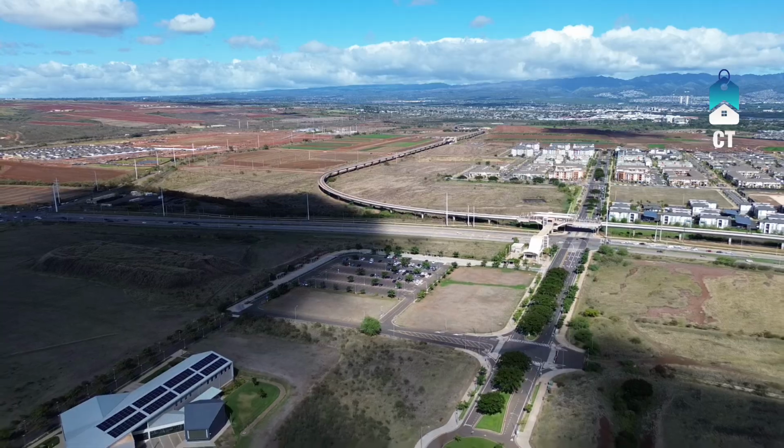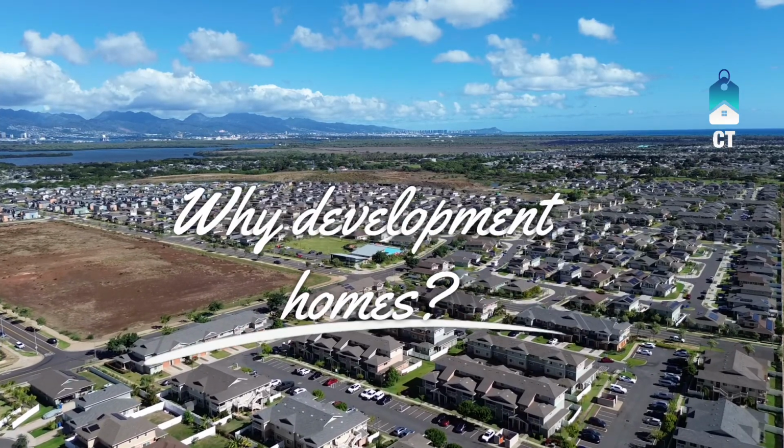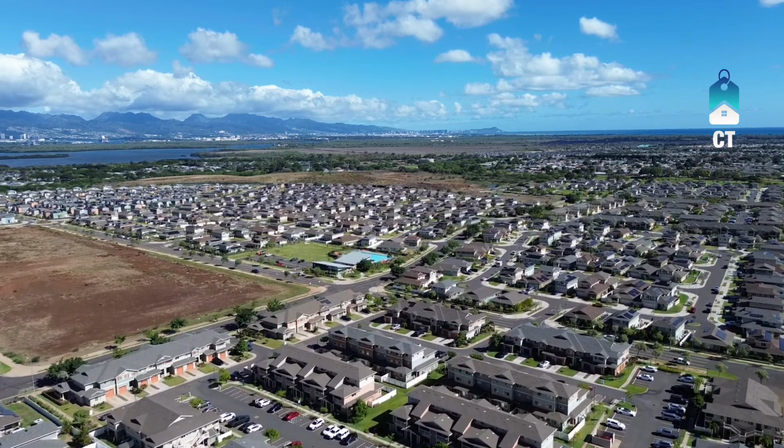If you're aiming to move to the islands of Oahu, why do I, Christopher Tolentino, highly recommend development properties as your first home? This is going to cater to people who have a price budget of anywhere from $500,000 all the way up to $700,000, preferably maximizing a cap rate of up to $800,000. Again, it's going to depend on the individual who's watching this video.